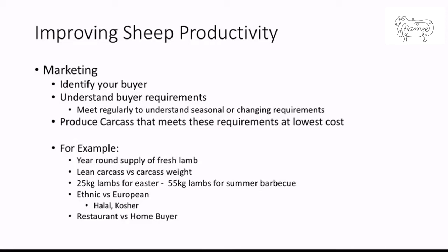They may insist at certain times of the year that the lamb be halal. We just need to understand those requirements, and then we're going to look at how we can produce to that requirement at the lowest cost.